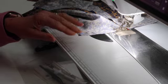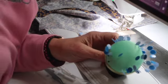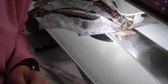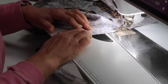And I'm using these, is it Bohin pin cushions? Susie at Thread Quarters had got one. I think she'd got this one. I'm a sucker for things like this. So I've got blue pins and red pins, 2 different pin cushions for 2 different lots of pins.